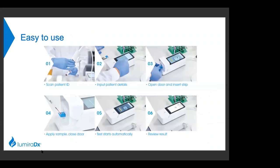The system itself is very easy to use. Here it's showing actual use in the lab, but it can be used equally, as I said, in other settings. So patient ID can be scanned with a barcode scanner, or you can input the patient details directly onto the screen. As I said, it's a touch screen designed very similar and in size to an iPhone. The screen then shows you animations, so you just follow the animations.